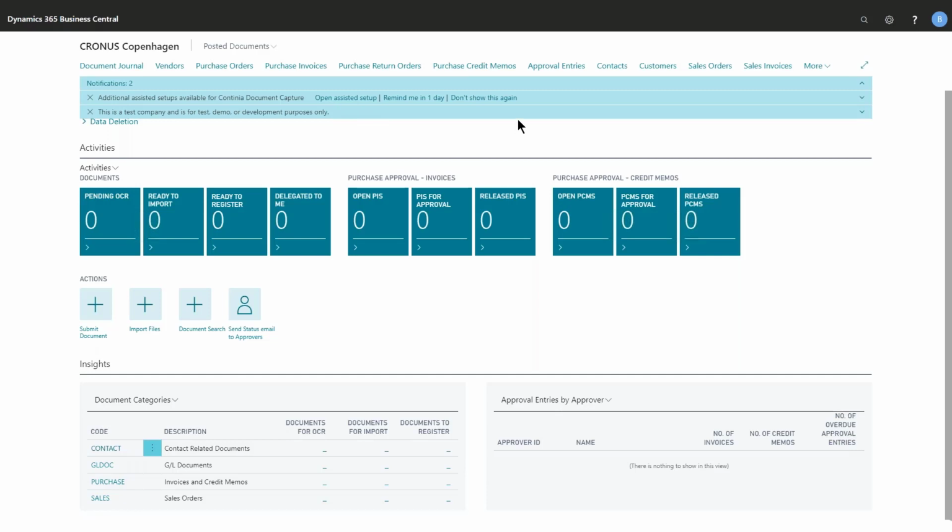We will then guide you when you do this setup and inform you if you are missing some basic assisted setup guides that you have not run, to make sure that you complete the setup. You can find them through the notification line here at the top of the page, or you can also look them up through the standard list.